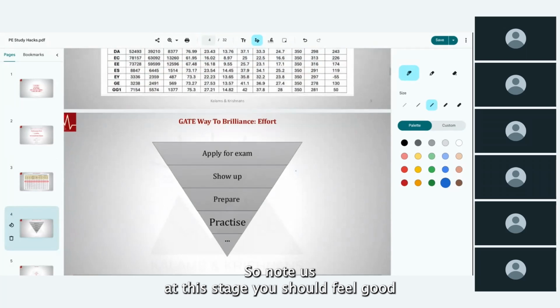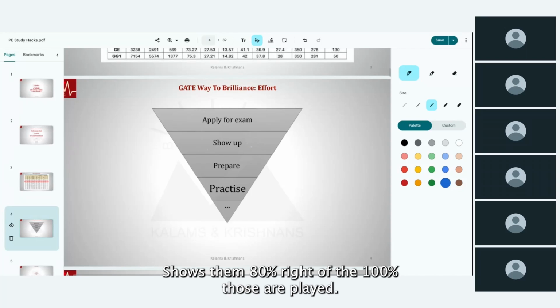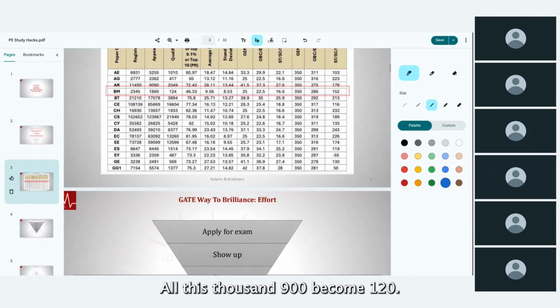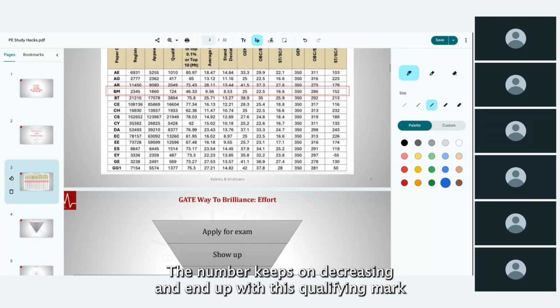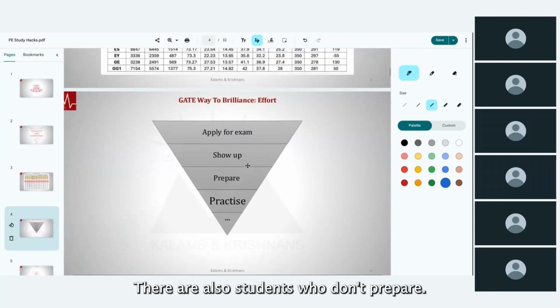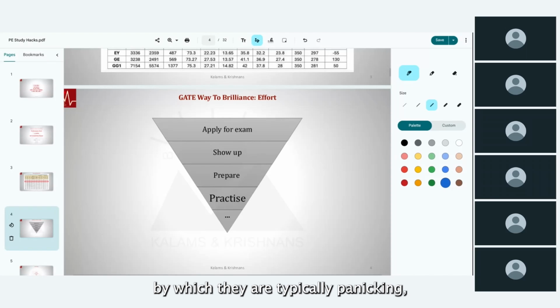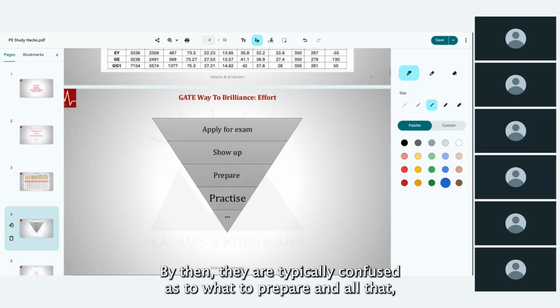So notice, at this stage, you should feel good if you are certainly showing up for the exam, because only a subset shows up, 80% of the 100% who apply. So if you show up, you kind of have a lead. And in reality, for these 1,900 to become 120, there are multiple funnels or filters where the number keeps decreasing and you end up with the qualifying mark. The typical funnels are, just like students who don't show up, there are also students who don't prepare, or prepare only 1 or 2 days before the examination, when they are typically panicking, or start preparation 1 week before. Again, by then they are typically confused as to what to prepare.